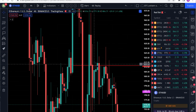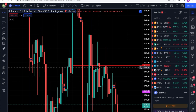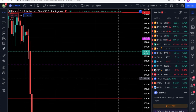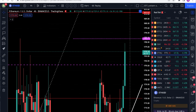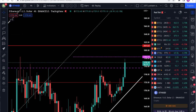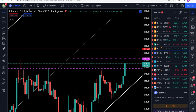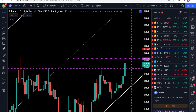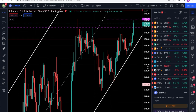1822. Any confluence? 1821 was the high of this candle, but it's been recovered. So yeah, let's see what it does today. We had a nice price for Bitcoin and Ethereum if you missed out. However, the formations that were formed look like bullish formations, a bull flag, a strong push up.